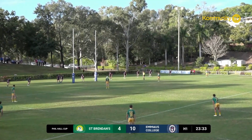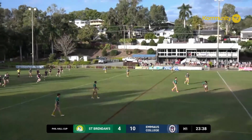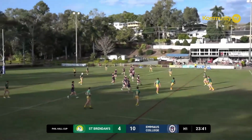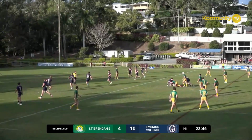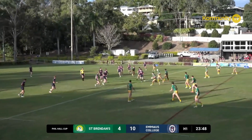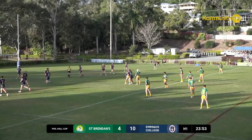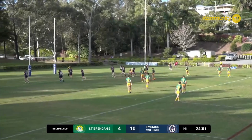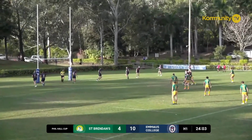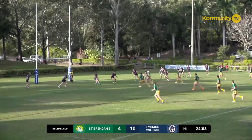Ten points to 4 here at RGS Rugby Park. Emmaus decide to go long. So Philip Yock. St Brendan's. 24 metres out here from the Emmaus try line, looking to level proceedings. Green. Green trying to get that quick play, the ball.